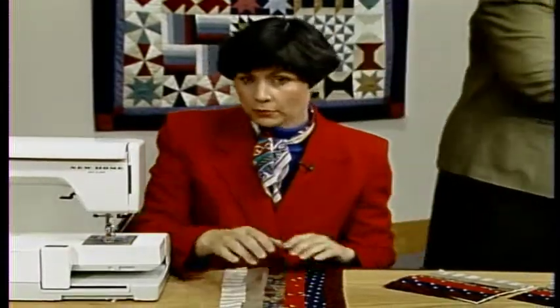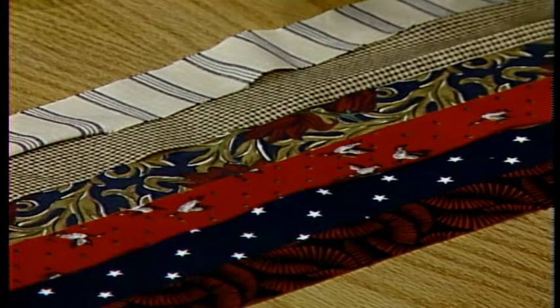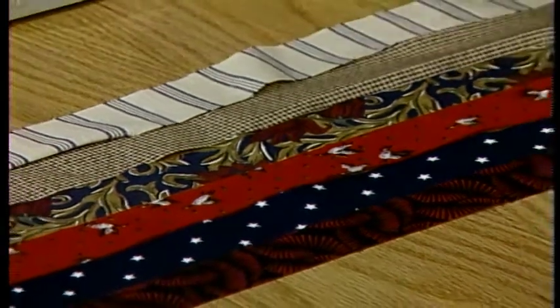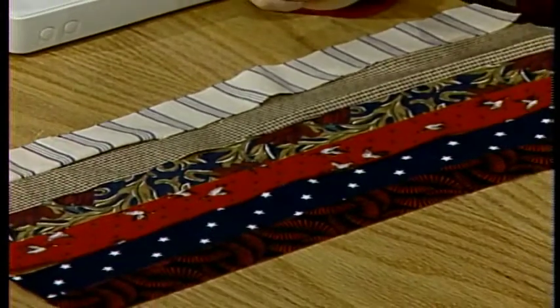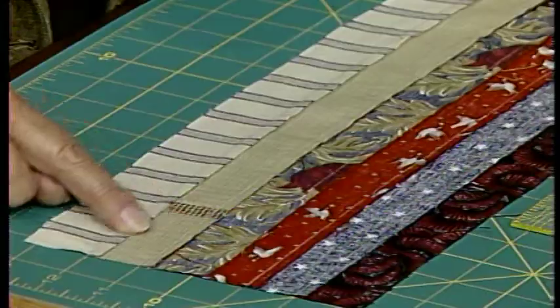Join the pairs together to form a unit of strips, all 6 of them together, and then you'll give it a good final press so that all the seams are going in the direction of the darkest fabric. We're ready now to cut the strips apart. But first, let's just take a quick look at these seams.